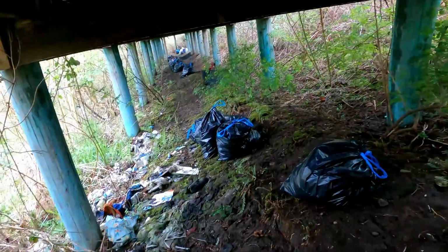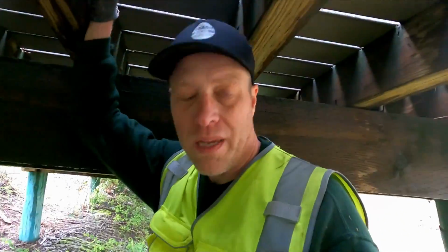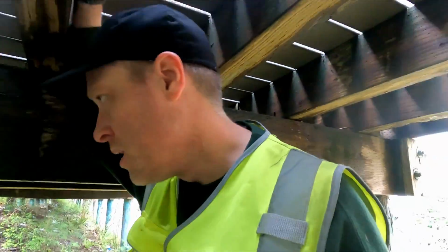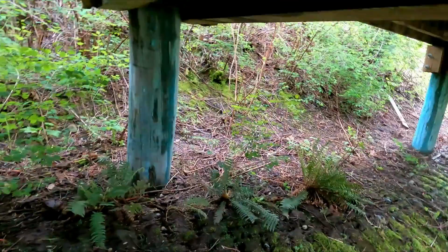Finishing up for the day. I've been at it about 2 hours. One, two, three, four, five, six and a half bags today. A lot of them are blankets and clothes and stuff like that, and a whole bucket of socks, wet socks that I found down here. But I finished up that side all the way up to where I've been picking before.